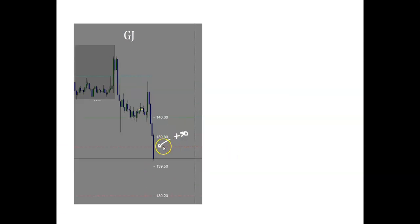Price continues to push, and it's pushing towards this 139.50. So I want to now take that protective stop that I had at this level at 139.80, and I want to pull it down to lock in some more. As price moves and I'm getting some good movement across the board, I want to make sure that I protect this position.